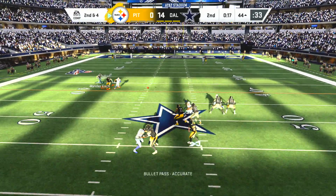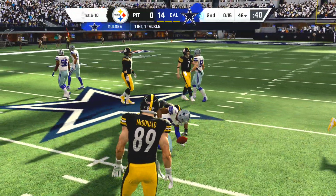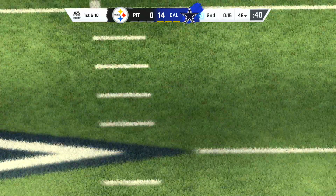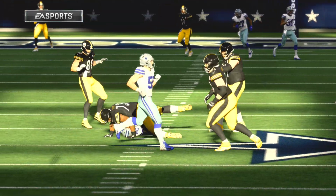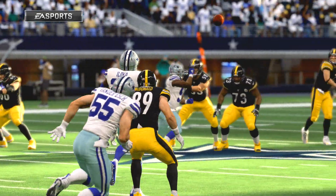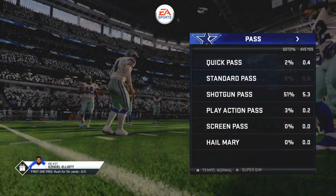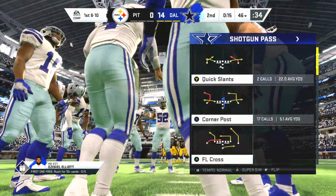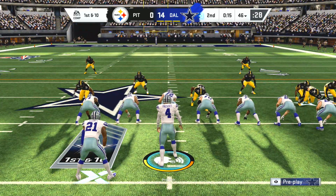Roethlisberger. And he fires one that's intercepted. Picked off by George Iloka. And his guys have got it back at the closing stages of the first half. They've got good starting field position as they come up here first and 10.